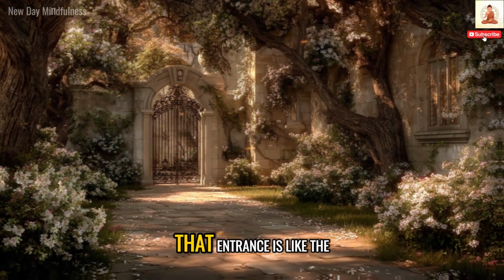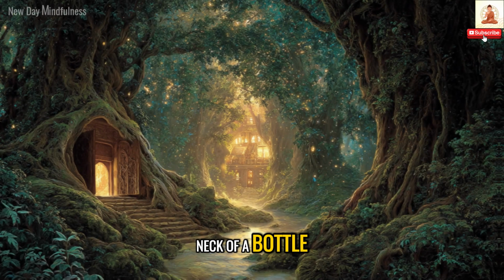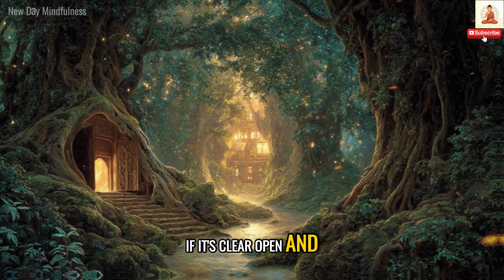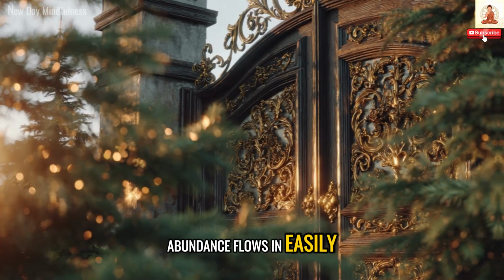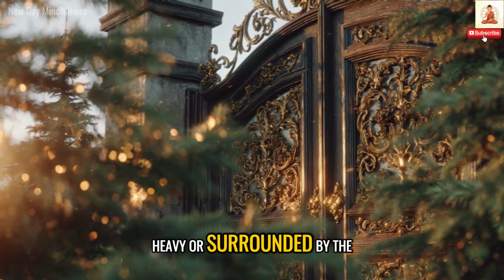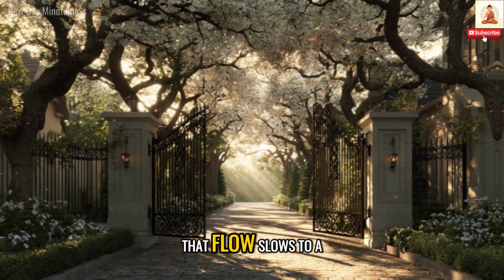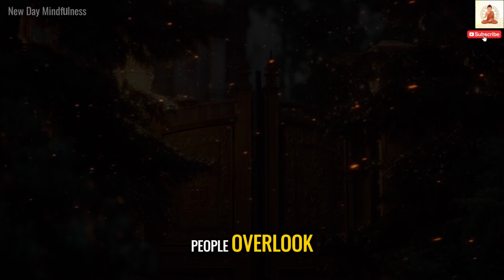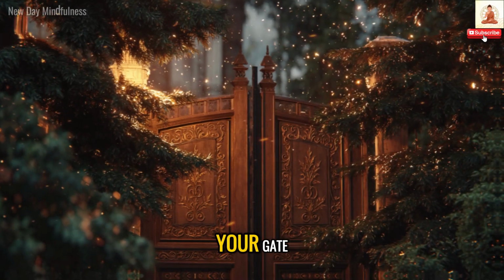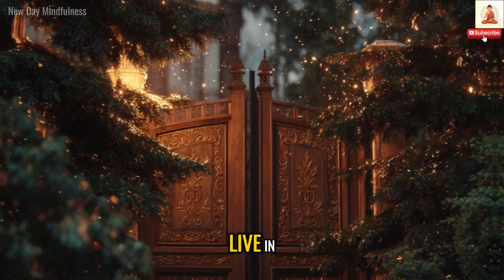In many ways, that entrance is like the neck of a bottle. If it's clear, open, and supported by the right presence, abundance flows in easily. If it's blocked, heavy, or surrounded by the wrong elements, that flow slows to a drip. And here's the truth most people overlook. The trees you plant at your gate can decide which future you live in.